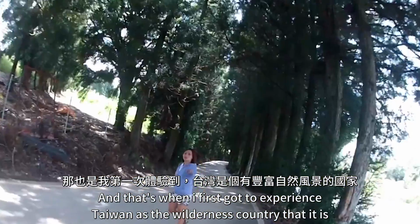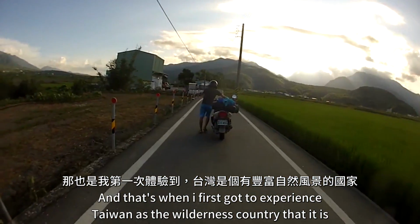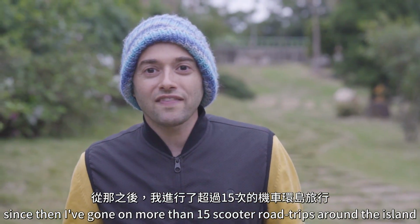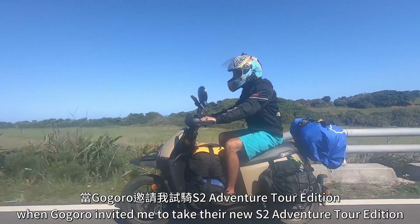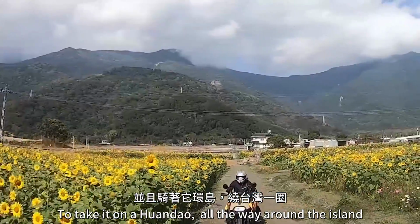And that's when I first got to experience Taiwan as the wilderness country that it is. Since then, I've gone on more than 15 scooter road trips around the island. That's why I jumped at the opportunity when Gogoro invited me to take their new S2 Adventure Tour Edition on a Huandao all the way around the island.